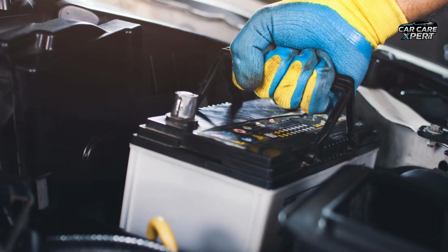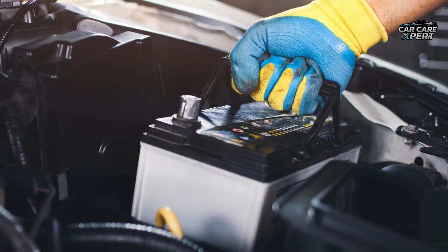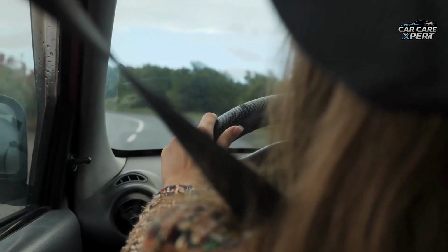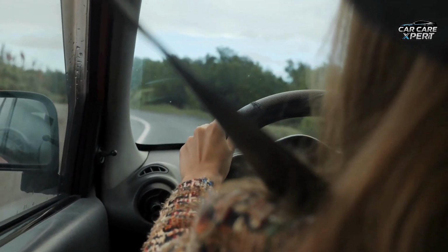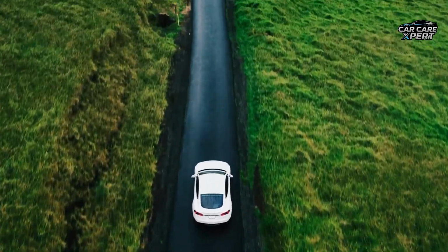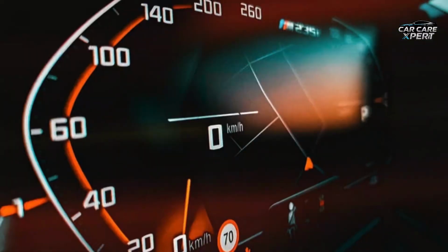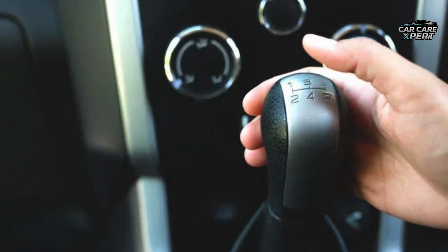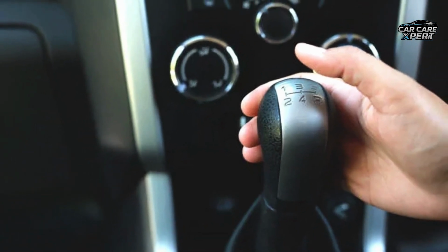Fix: Disconnect the battery for 15 minutes to reset the ECU, or pull the ECU/TCM fuse. Then drive gently for a few days to let it relearn. This soft reboot can solve many problems instantly. But what if your car feels locked into one gear? You might be stuck in limp mode, and here's how to escape it.